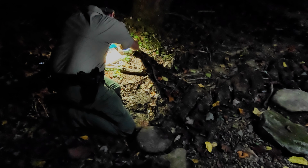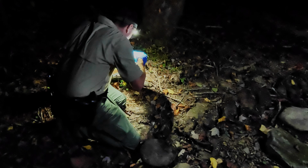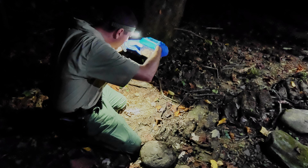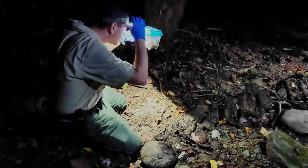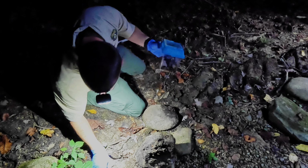All right, guys. So I have here, and this is going to be strange sounding for its look. Nah, just kidding. I think we've got ourselves a two-line salamander. Blue Ridge two-line. Yeah, cool. I'll leave that up, and then when I put them back, there's another little guy.